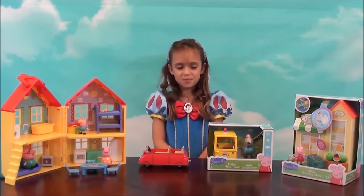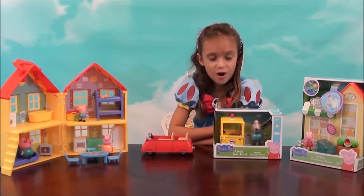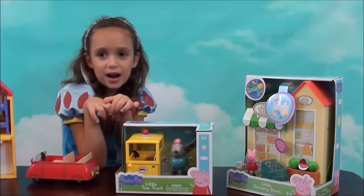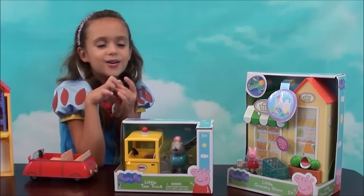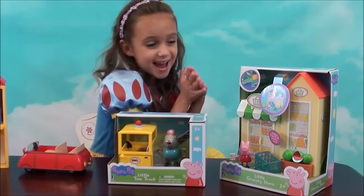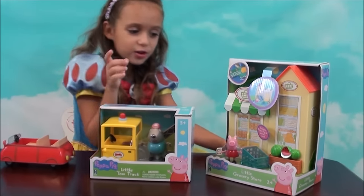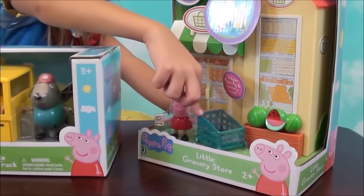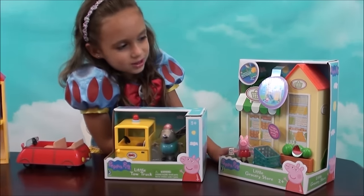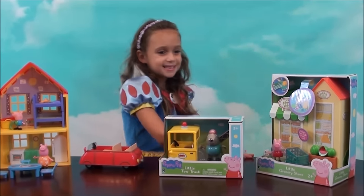Today, we will be playing with Peppa Pig. I have two new toys today. One is the little tow truck and Grandpa Dog. And very, very exciting, Peppa Pig and a store. And look, it also comes with a little shopping cart. You can put stuff in it. So cool. Let's get started and open up the toys.